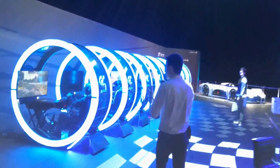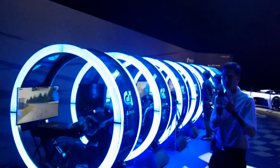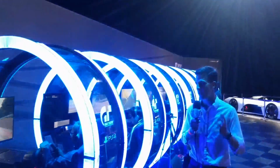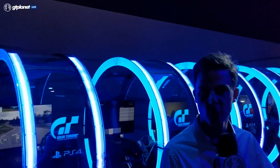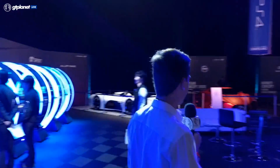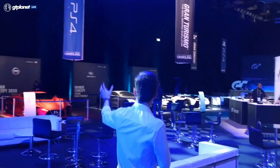So you can see the GT Sport game in action, people trying it out using the Thrustmaster T300 RS wheels as well. Absolutely brilliant game so far, some fantastic feedback we have had. And as we wander on through the hall as well, let's just have a quick look over. You can see over to my left some more concept cars as well.